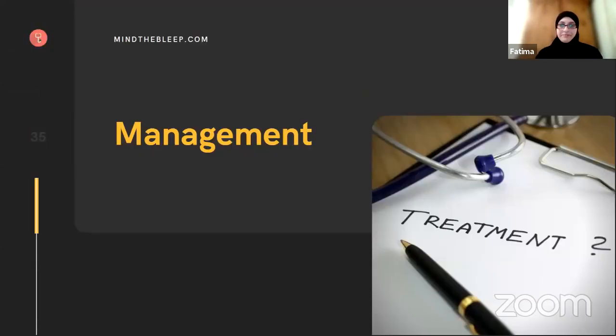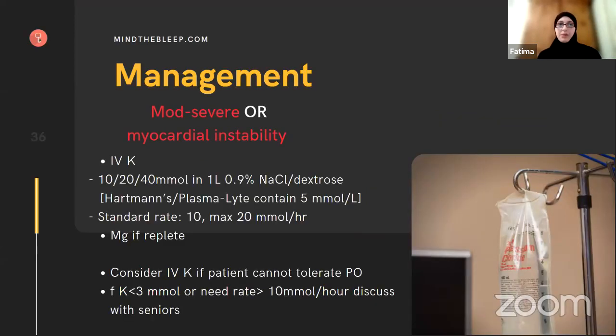Management. In a similar way to hypokalemia, you've got two distinct pathways. If it's moderate to severe hypokalemia, or there's any evidence of myocardial instability, you need to get that potassium up quicker than if it was just a mild form. So in that case, you use IV potassium. The thing to remember about potassium is that you can't decide a certain amount you want to add or mix in with another bag, for example. They come in pre-prepared preparations, and it's usually in forms of 10, 20 or 40 millimoles per liter of normal saline or dextrose.